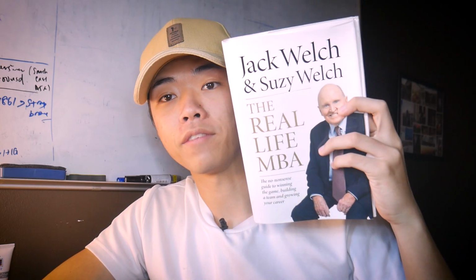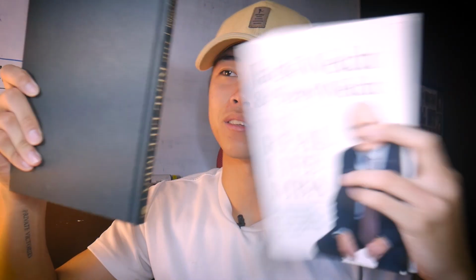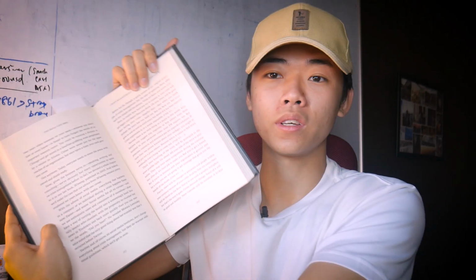And the book that I'm reading right now, that I'm really focusing on at the moment, is this one, The Real Life MBA. This is the book, and this is the cover. I just took it out, and the quality is like, wow, amazing. It's the typical kind of book that I'm reading now. I started reading this actually 2 days ago.